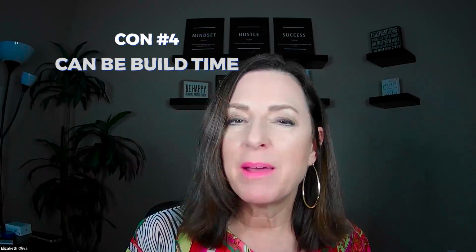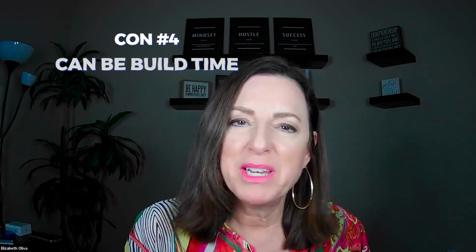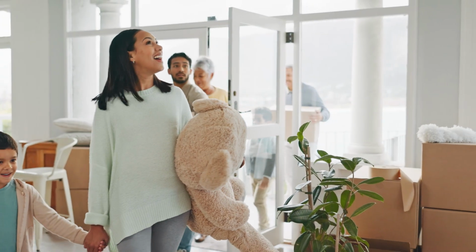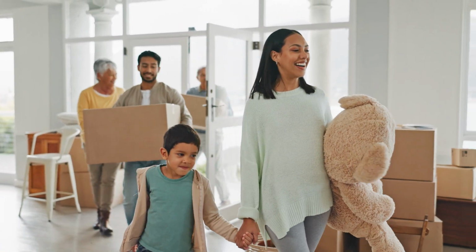Con number 4 can be build time. It could actually be a pro depending on your situation, but it could be a con. So you want to know how long it's going to take for you to move into that new construction home. Some of them are move-in ready, and so that may not be a con. It may be ready to go in the next month.